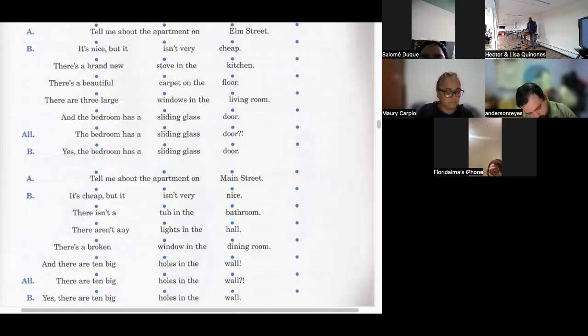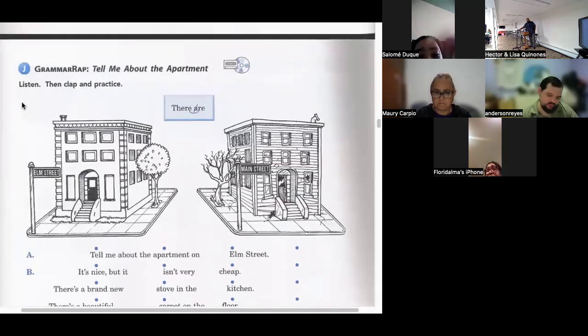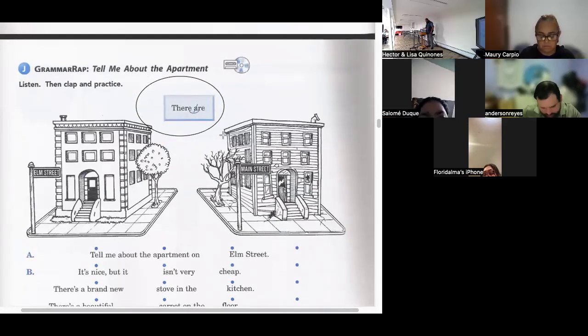All right, listen. If you look here, this is the problem. We already did this before. Some of you keep saying, there are. No. There. Not there are. So you said, there are 10 big holes in the wall. And some of you are saying, there are 10. No, listen. There are 10. Not the same. It's the same meaning, but the pronunciation, there's 10. So you have one clap. And if you say it the other way, there are 10. Three syllables, one syllable. Tres sílabas, una sílaba.